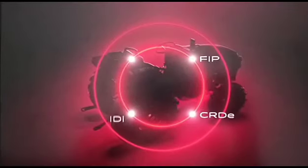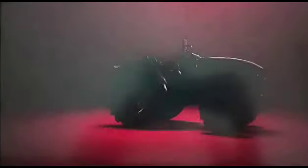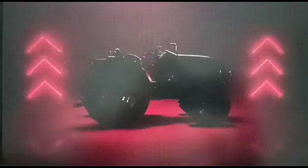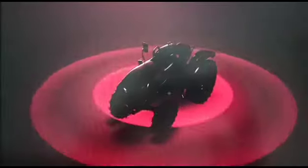Four powerful and fuel-efficient engines with a best-in-class power-to-weight ratio. Four different weights ranging from 700 to 2,050 kilograms. Five different wheelbases from 1.4 to 2 meters. High-precision hydraulics together with ultra-powerful lift capability. Advanced automation and state-of-the-art connected technology.